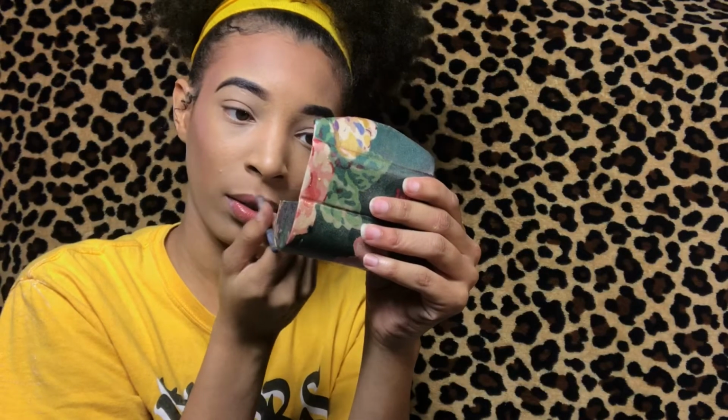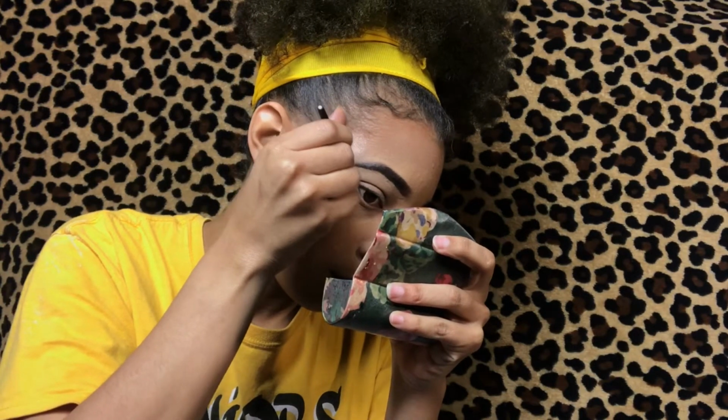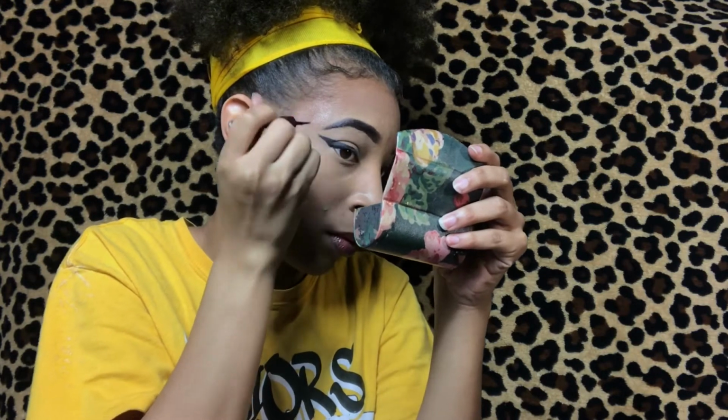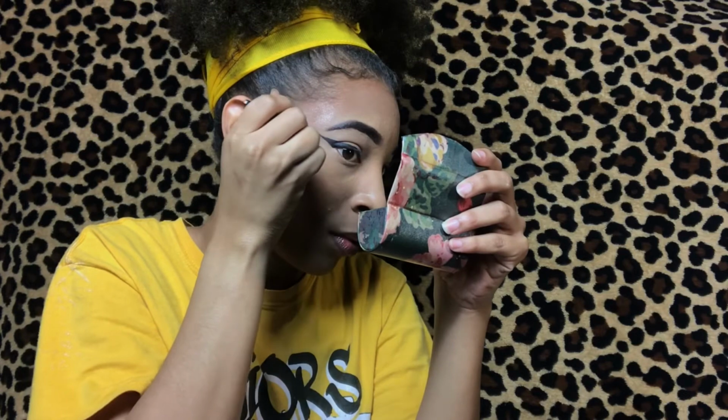Now I'm taking that champagne highlight and applying it to my Cupid's bow because once again I like looking like a little disco ball. Before we even get into the wings, I did kind of mess them up, but I just kept pushing through with the video. So towards the end it does not look the way I would like for it to look, but hey, y'all know how hard and difficult it is to get the perfect wings, so don't judge me.